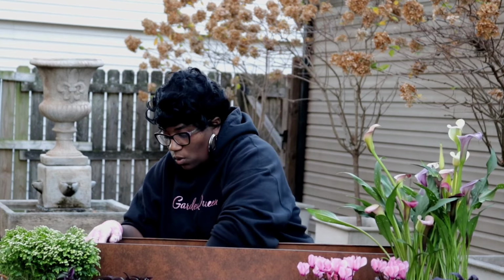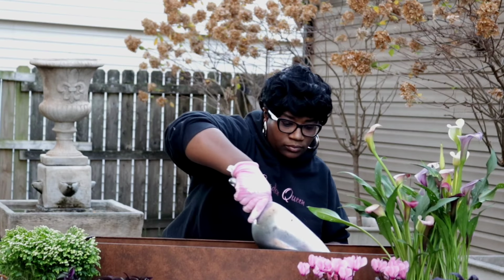Okay, so we got our soil in there. I need a little bit more soil. Let me go grab an open bag. I think I got maybe some Pro Mix or something like that.